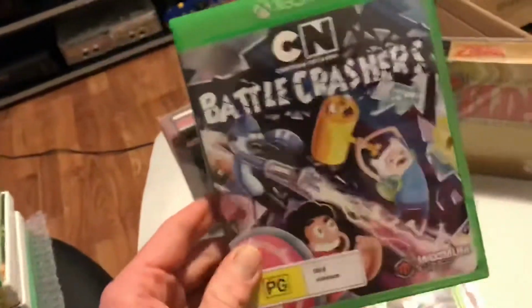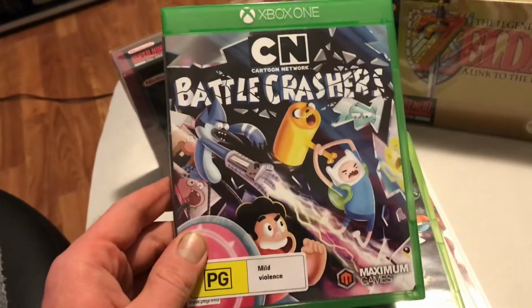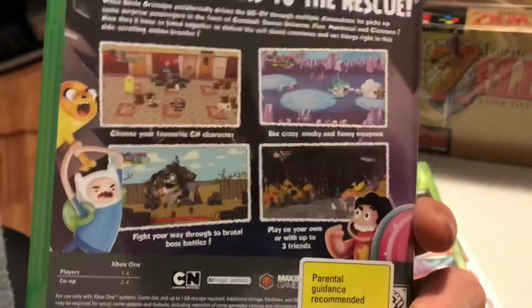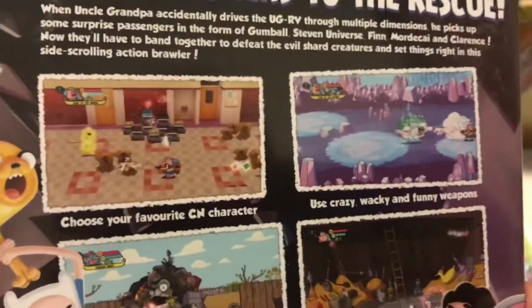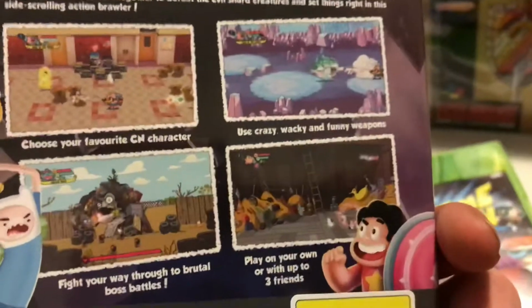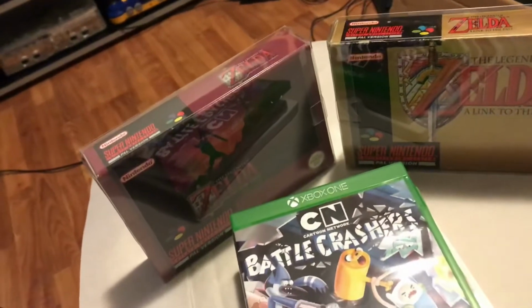And I got this other Cartoon Network game. They must have been brought in from the same person. Battle Crashers Cartoon Network. Look at that. Boss fights. I mean, it's cooperative, 2 to 4 people. That's sick. Yeah, it's 2D, side-scroller, run and gun, boss fights. Hell yes. Okay, so moving along. Let's save them to last.